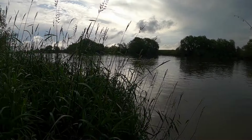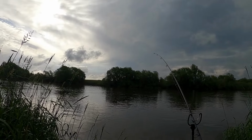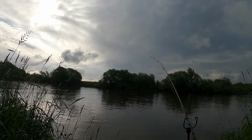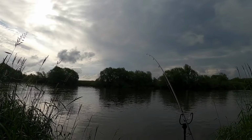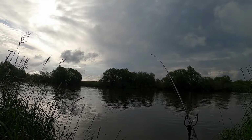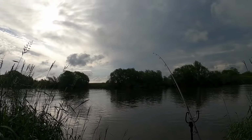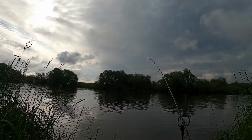Something rustling in the bushes, probably rats. And first impressions, at about 60 yards it's quite shallow. In fact, it's really shallow. I didn't expect it to be that shallow. I think it's probably a peg that doesn't get fished that much because the match anglers are further up downstream. But I'll give it a go.